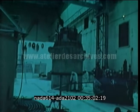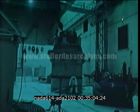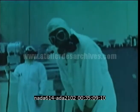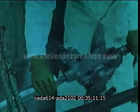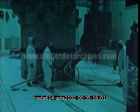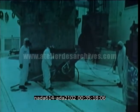Core examination was augmented by boring 8 2-inch holes around the perimeter of the vessel below the bottom of the core and thermal shield. Through these holes, photographers obtained pictures of the entire bottom structure of the core and debris lying on the bottom of the vessel.